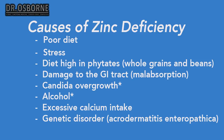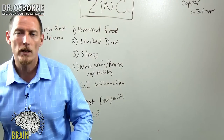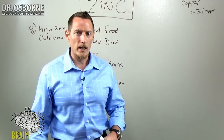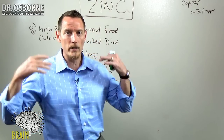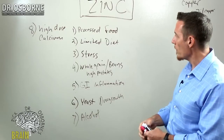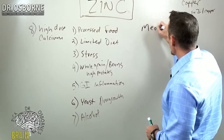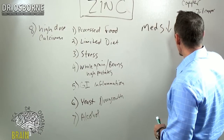I've had a lot of people tell me they go to their doctor, and if they're not on medications, their doctor says, what do you mean you're not on any medications? There's something wrong with you. First of all, that's a crazy thought. But that's kind of where we're at today. But what medicines can cause deficiency? What are the meds that deplete zinc, right?